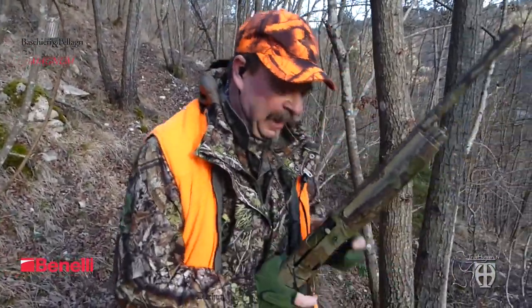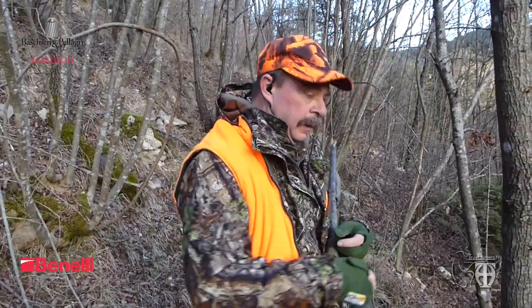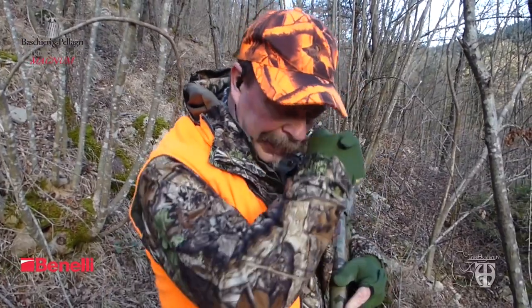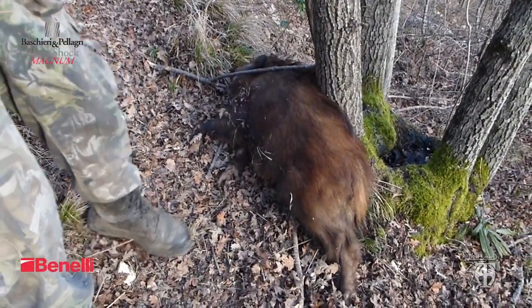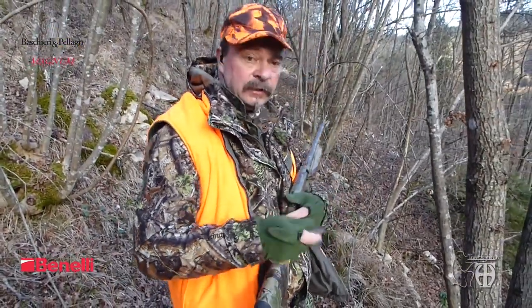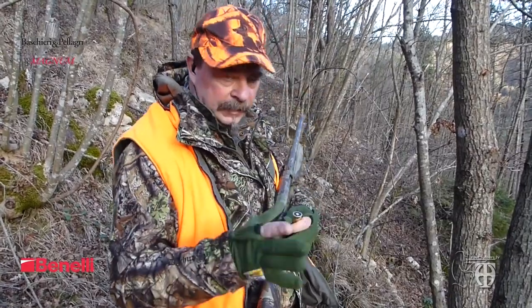I knew that I got it. It was a very difficult shot because this wild boar was running quite fast, zigzagging amongst some rocks. I didn't want to shoot inside the rocks with a slug, and so I had to wait.